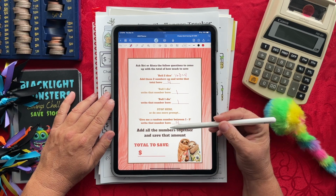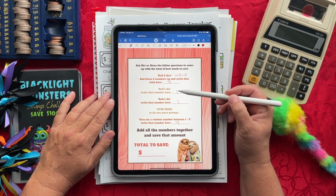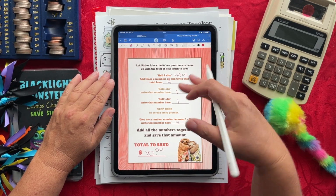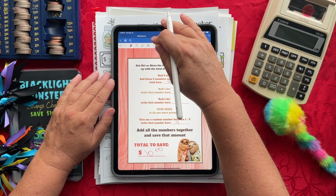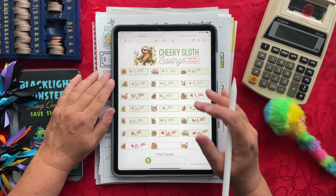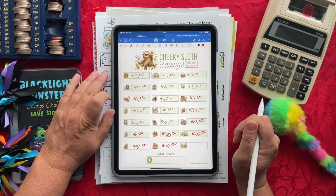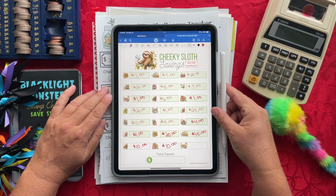Add all the numbers together and save that amount. So we have 4 plus 4 is 8, 9, and 10. So in this case, I need to save $10 for this prompt. In order to get back over to the tracker to write down my $10, I need to click on the sloths. It'll take me to the tracker. And now let's write down the $10 here. Okay, so there we go. We are all done with the Cheeky Sloth, and we need to save $10 this week.